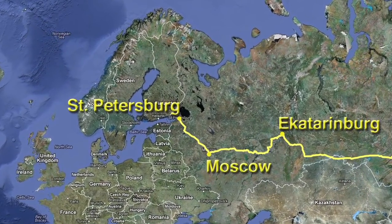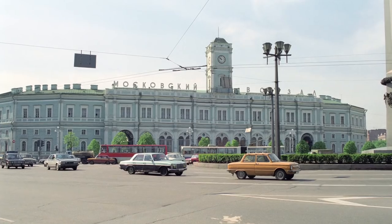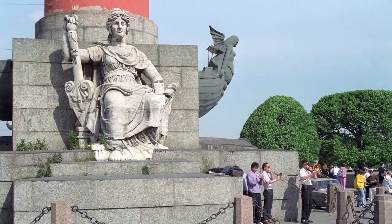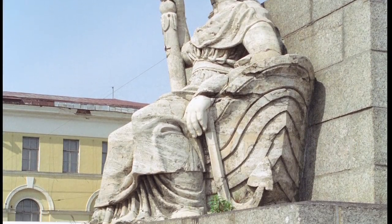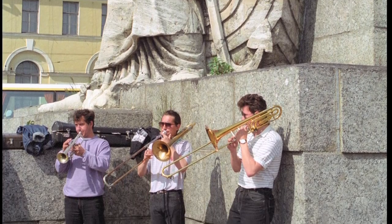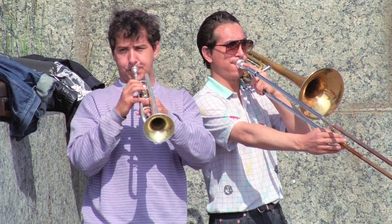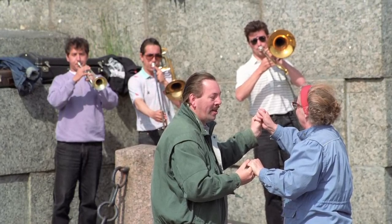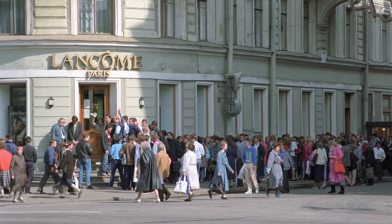We continue our journey by train to Saint Petersburg, built by Peter the Great in 1703. The city was renamed Petrograd in 1914 and Leningrad in 1924, before reverting to St. Petersburg in 1991. It is a beautiful city which looked very tired after 75 years of communist rule. Many of the shops had little to offer, and large queues developed when anything special was to be had.